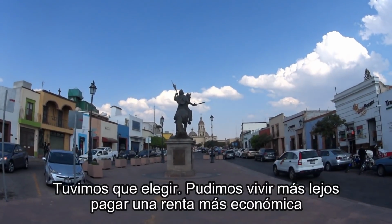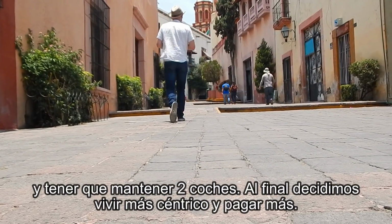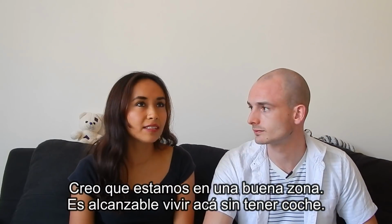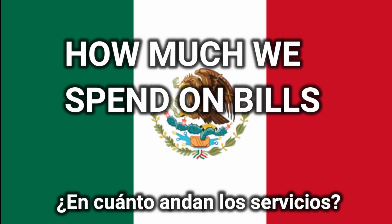We had a choice. We could live further out, have cheaper rent, but run 2 cars. In the end, we decided to live more centrally, pay a little bit more. It's worked well. Everything's been very accessible for us. Yeah, I think we are in a good area, so it's totally affordable to be living here without having a car. So that's the rent.